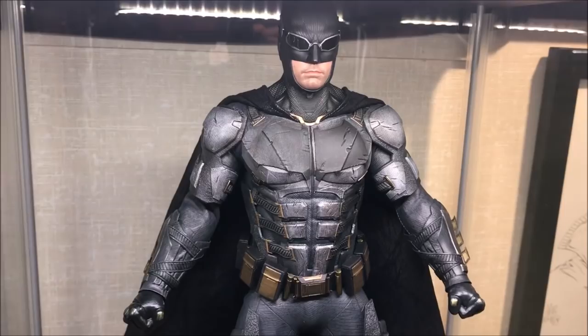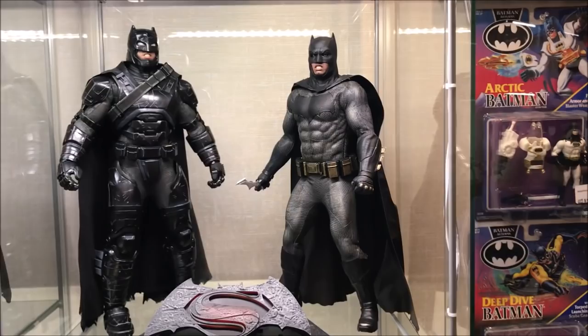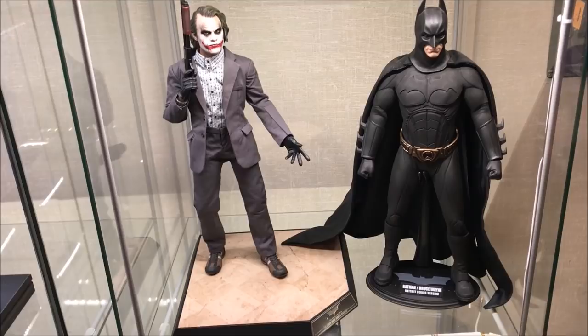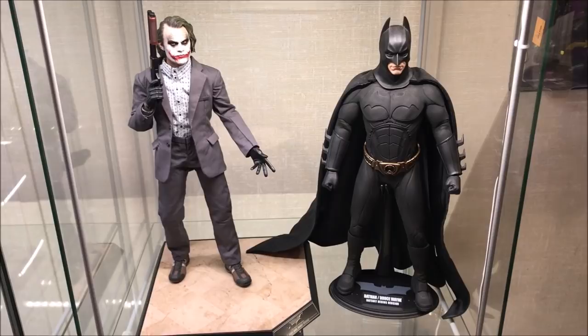Coming down to the next shelf, we do have the BVS Batman. So this is the Black Chrome Sideshow exclusive version, and then just the normal version of the BVS suit. Both these figures I really, really like. Not a whole lot else to say about them. And then coming down here, we actually have the Bank Robber Joker, Heath Ledger 2.0, and then the Batman Begins Christian Bale Batman. Huge shout out to Big Dub for hooking me up with this Batman Begins Batman.